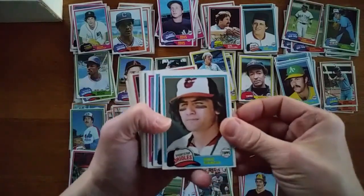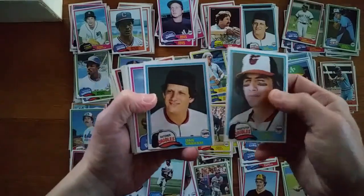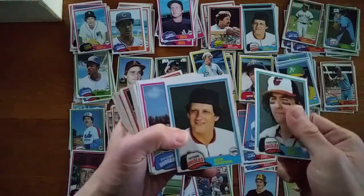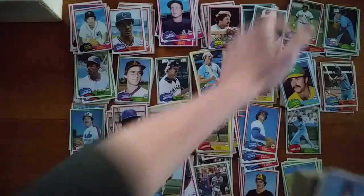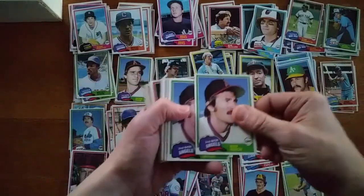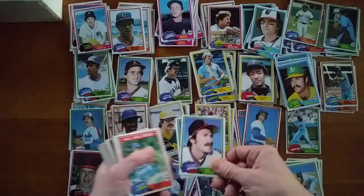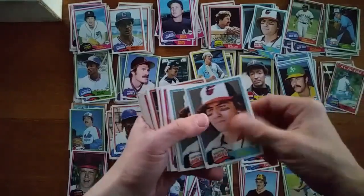See, it was worth it. We got Kiko Garcia with his eye black, and Dan Graham with his hat backwards. I mean, that's a classic look, right? At least he's a catcher. Dave Goltz, Bobby Grich, very underrated second baseman, has maybe better Hall of Fame stats than you might think, or better Hall of Fame credentials.